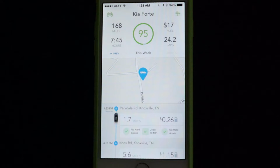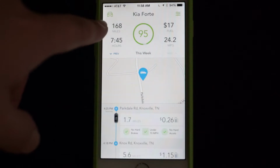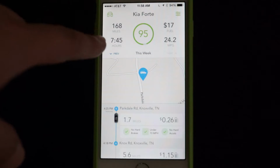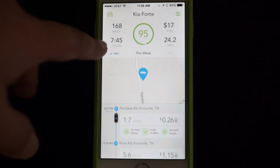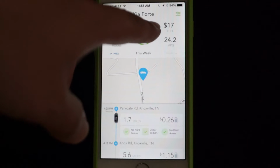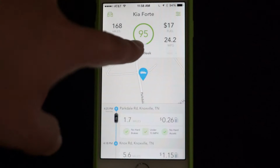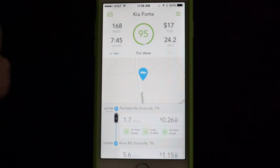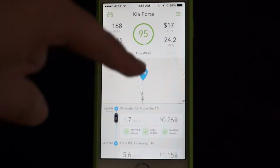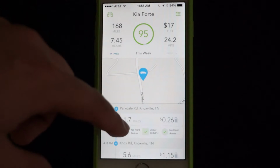Of course, when you're driving, it's going to show you where you're located, but what you can see here is the number of miles that you've been driving, and that is by tank of gas. So each time you fill up, it's going to go over that. It shows you how many hours, how much money you've spent on fuel, the miles per gallon that you're getting, and then this right here is your score. So the more hard braking that you do, the more hard acceleration that you do, that number is going to go down. And every week it resets and sends you a notice saying, hey, you did really good, or you could improve on this.